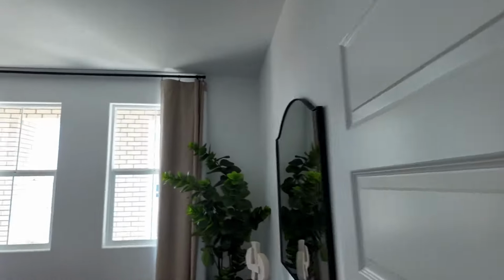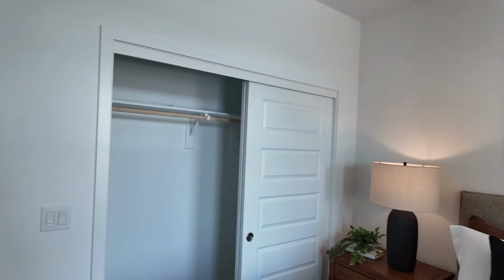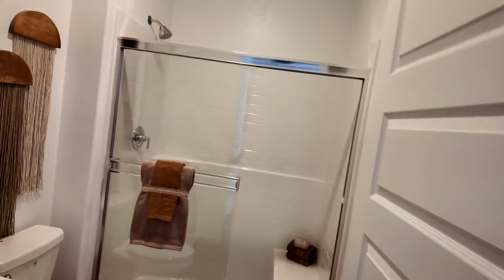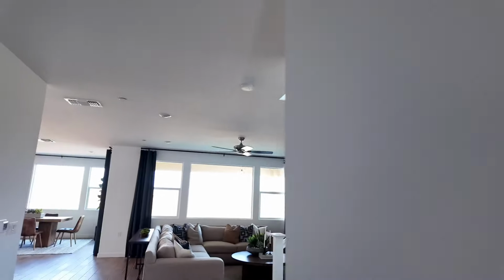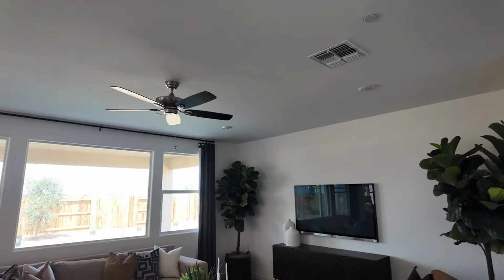And then to your right, you have a bedroom downstairs, which is nice. Has these 6-panel doors here. Has a full bathroom. Nice coat closet. This is a great room for the teenager in the house that wants a little separation, or even maybe an in-law suite. And this home is located in the Southwest area.